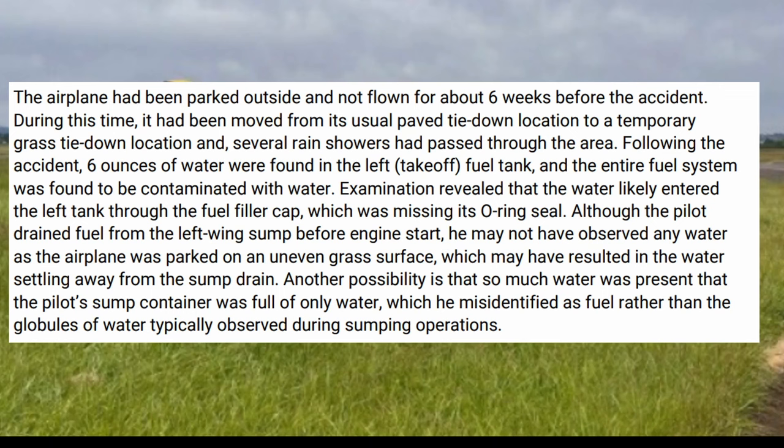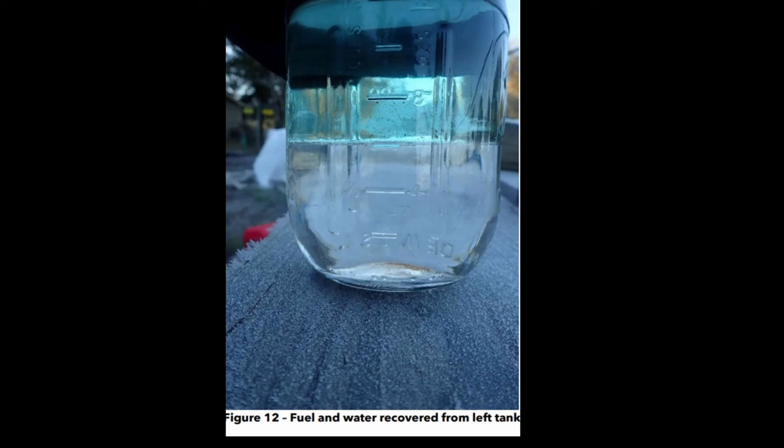So you couldn't tell the difference because there wasn't enough fuel in there to observe it. So here you can see fuel with water recovered from the left tank. It's hard to tell, but it looks like a lot of water.